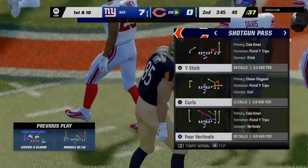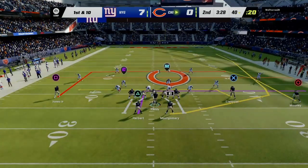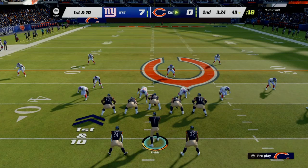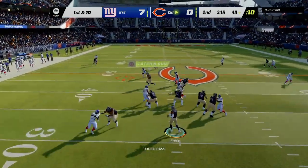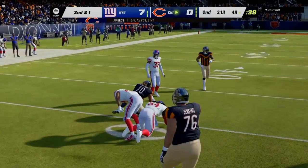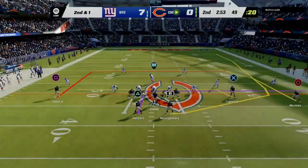And down he goes, but he takes it up to the 40. An excellent way to start the drive there, 18 yards. So quickly all the way up at the 40-yard line. Back to throw, Fields. This is Chase Claypool on the receiving end. And he's going to get a solid gain of 9 before being brought down. 2nd and right at a yard.